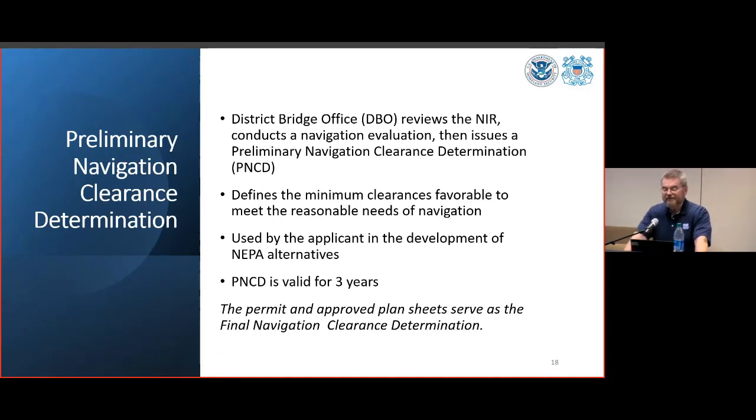You've heard me talk about it before, so here we go. The preliminary navigation clearance determination. Once we've had an opportunity to digest the navigation impact report, we'll then start work on generating the PNCD. The PNCD will define the minimum navigation clearances the Coast Guard will tolerate that do not unreasonably affect waterway navigation, and you guys will use that document in order to inform your NEPA alternatives. Important note, the PNCD remains valid for 3 years. After that point, it may be necessary to start the process once again.